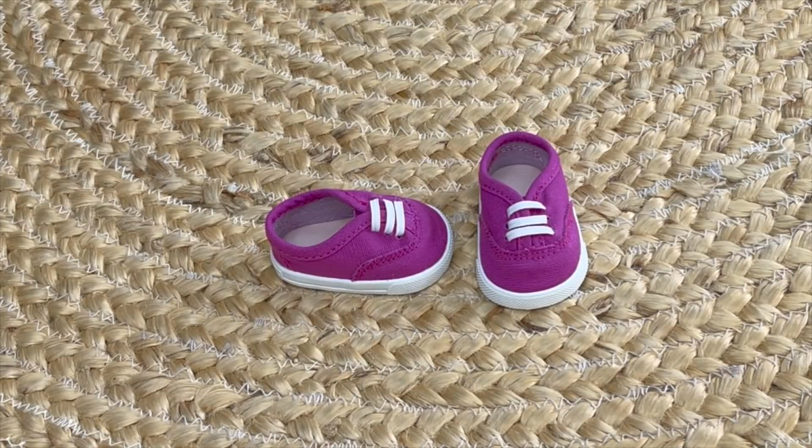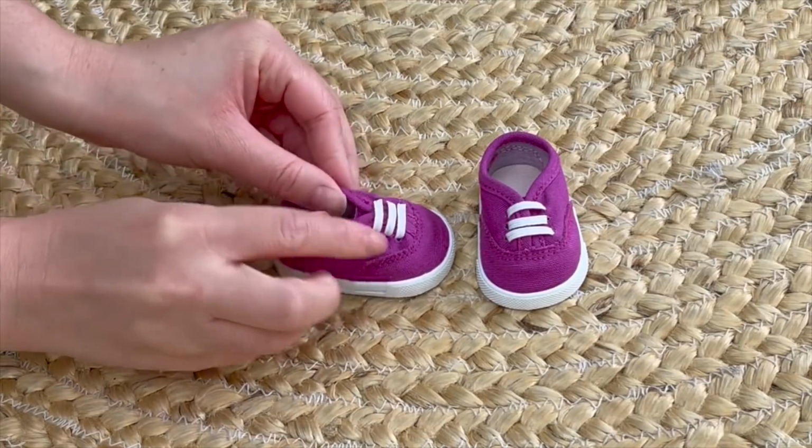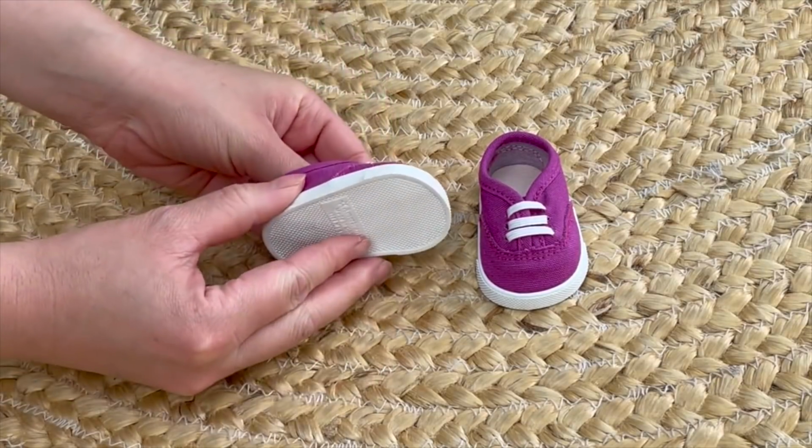Another mix and match item, a part of the outfit that you can style with any outfit choice, are the sneakers. They're a lovely purple color, and there's elastic on the top here. So this piece of fabric underneath is attached to one side of the shoe, and then the other side is open, so you're able to add the foot in place.